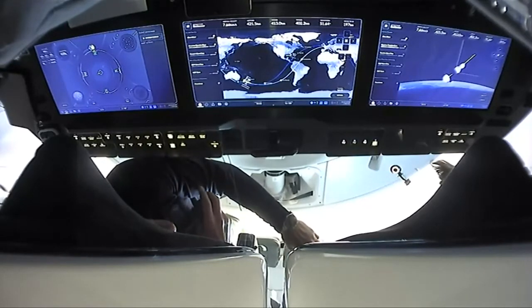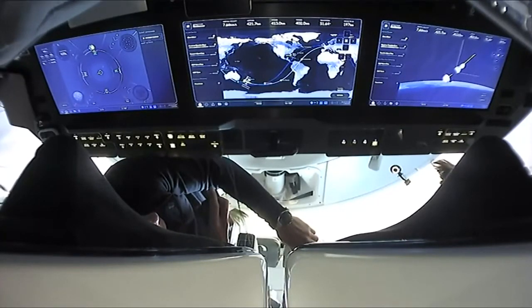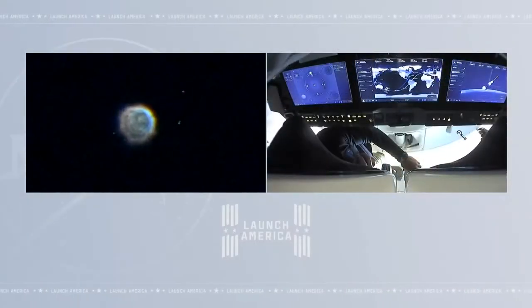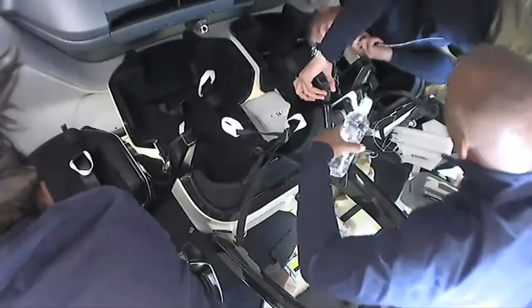Can they see us waving? Not yet, not quite. They might be able to see Ike's smile, though, because it hasn't stopped since we've been up here. Oh, that's what it is. Yeah, they can definitely see that. That's what I thought.